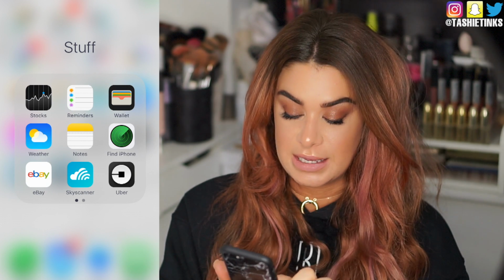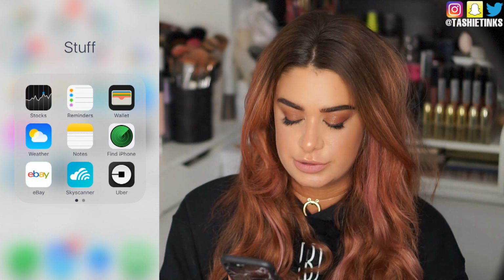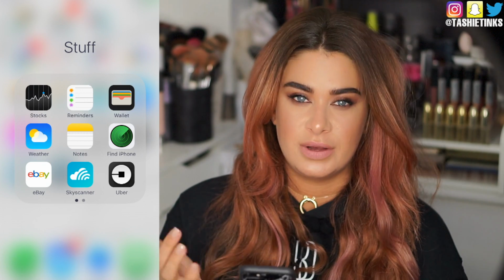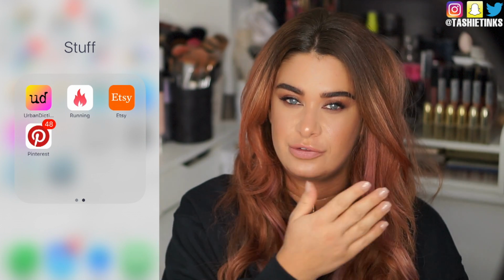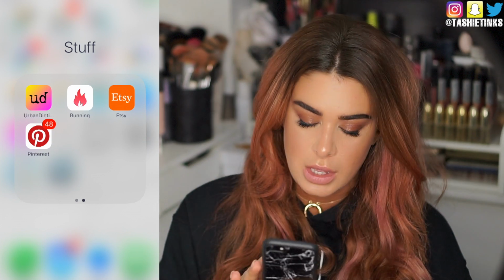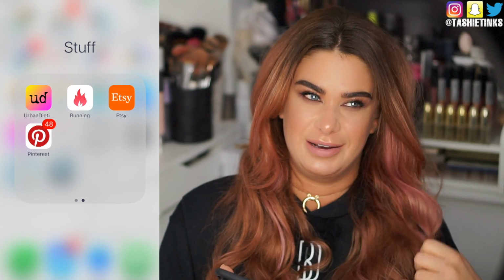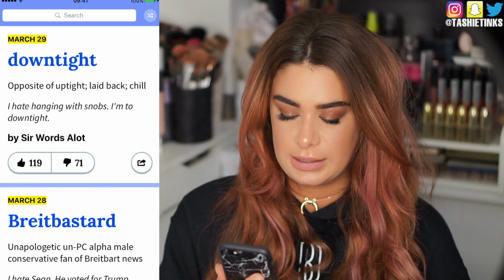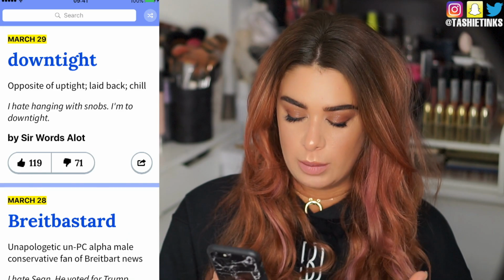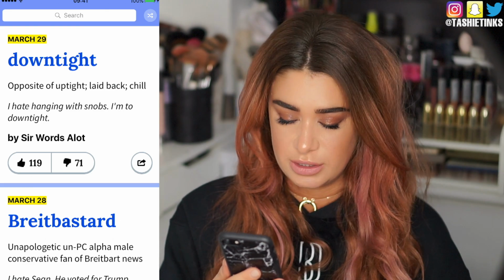I also have Skyscanner. If I'm looking to book flights, I will always look on Skyscanner to find the cheapest deals. I have Uber, and then if I swipe to the next bit, this one's got a lot in it, hence why it's called Stuff. It's kind of just a mixture of loads of stuff. I've got Urban Dictionary. When I'm bored, I like reading Urban Dictionary because I like finding new funny words. If you don't know what Urban Dictionary is, it's basically slang words that people come up with. Like today's one is down tight, which is the opposite of uptight.